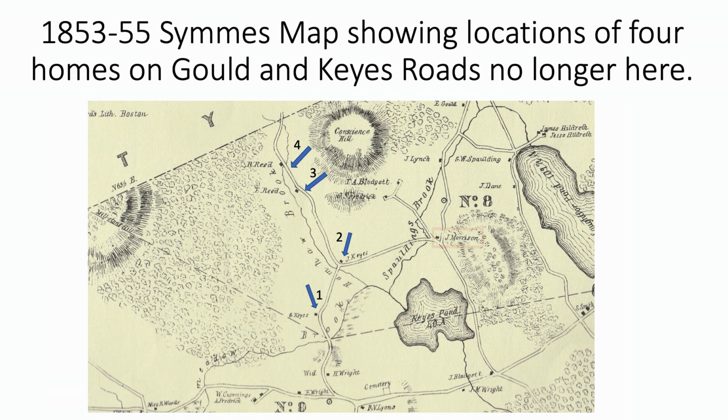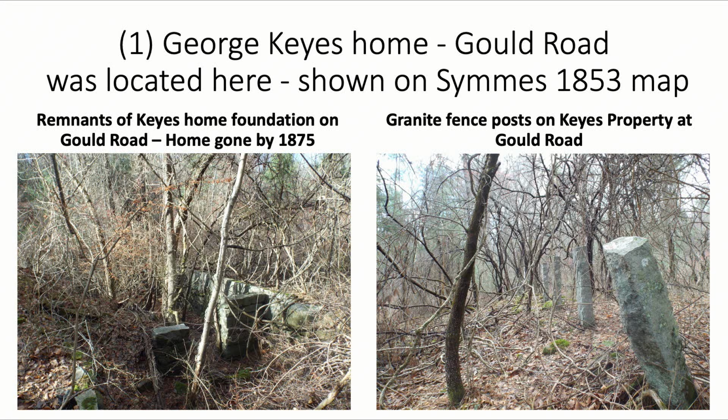This is 1853. First of all, number one, the George Keys home on Gould Road was located here, and it's shown on the 1853 Sims map. We were able to get photos of the remnants of the Keys home foundation. The home was gone by 1875. And here are some granite posts on the Keys property, also on Gould Road.